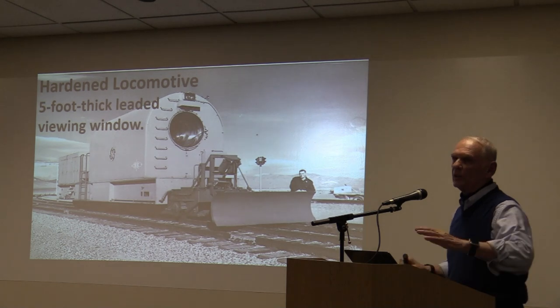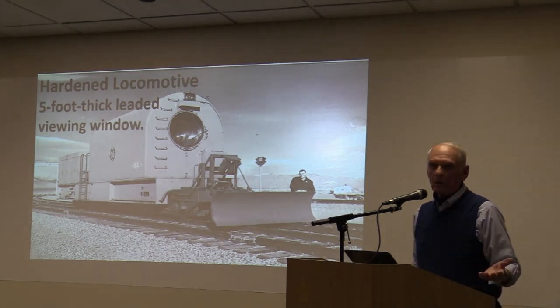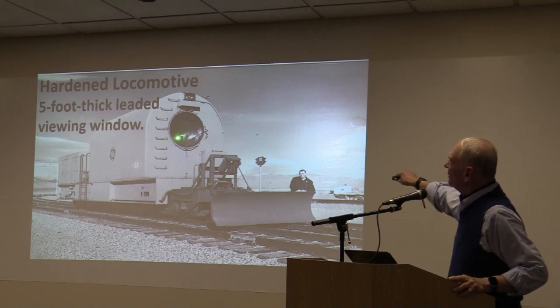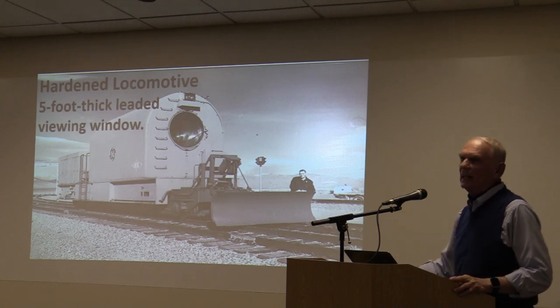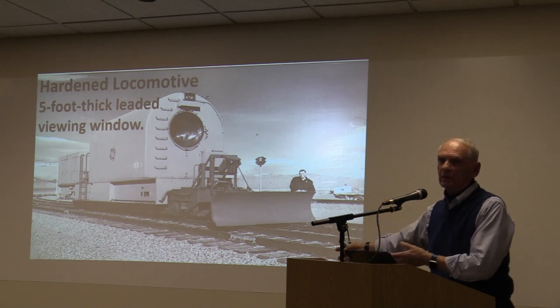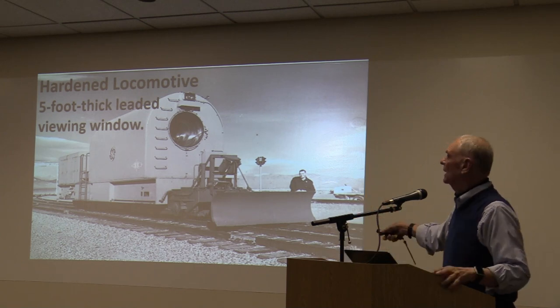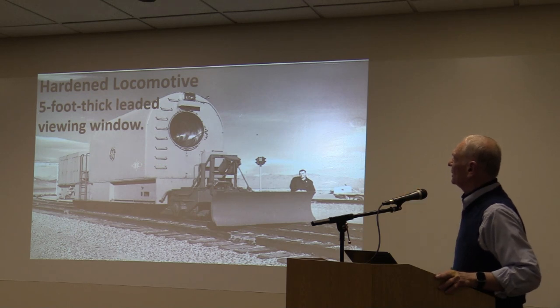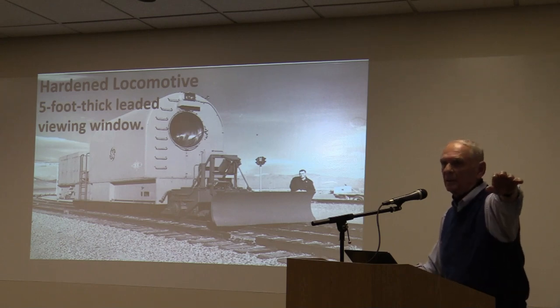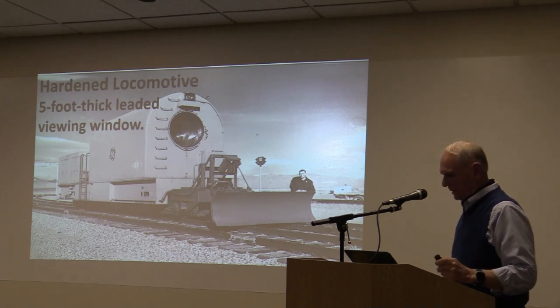They had to push it around, so you needed a locomotive. And so this is a hardened locomotive, again, 5 feet of leaded glass he's looking through, because you've got a hot reactor right in front of you, so you don't have a choice. You've got to really lead this thing down. This is heavily leaded. That's the operator, and his job was just to push it from the hot shop, take it out to the test site, and bring it back, and do it safely.